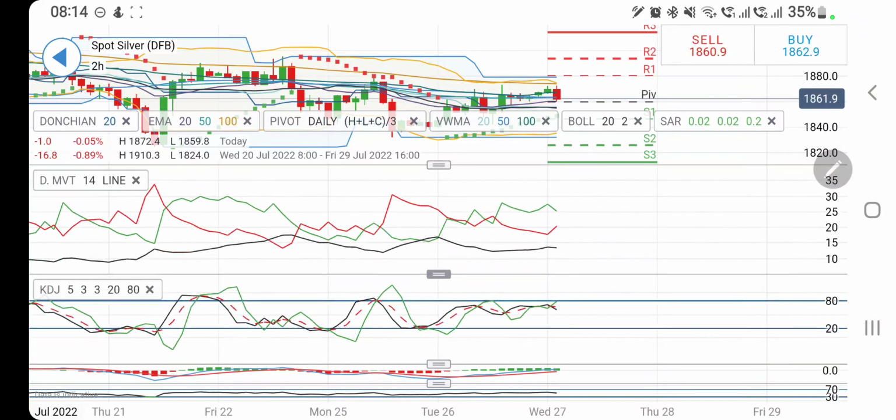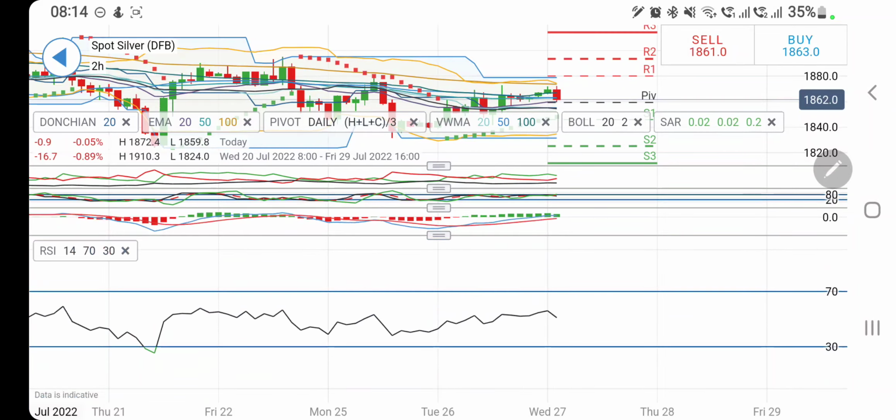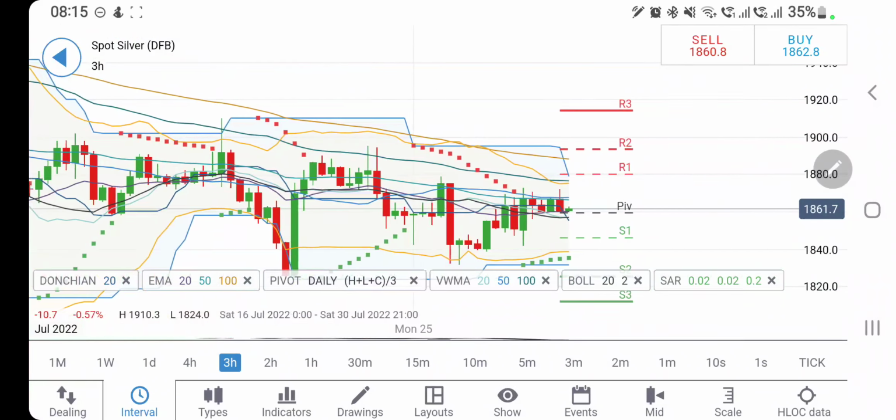Directional movement is trying to converge, crossover for a bearish move. Stochastic looking downwards. The MACD is trying to converge here. It was bullish till now, and RSI looking downwards. Strong bearish indication on the 2 hour charts.